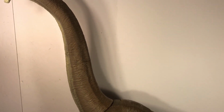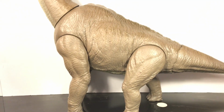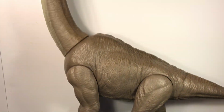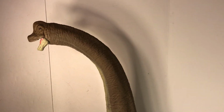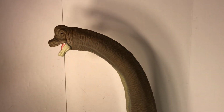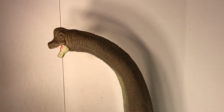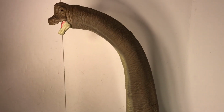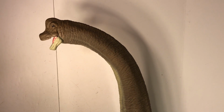Just the proportions on it, the size of it, it just dwarfs everything in the entire line right now. I know a lot of people were skeptical how the release of this figure was going to go. We all know how Target handled the Legacy Spinosaurus, and definitely last month when this figure came out, it was an interesting couple of weeks with the street date being lifted and then put back on, then lifted again and put back on.